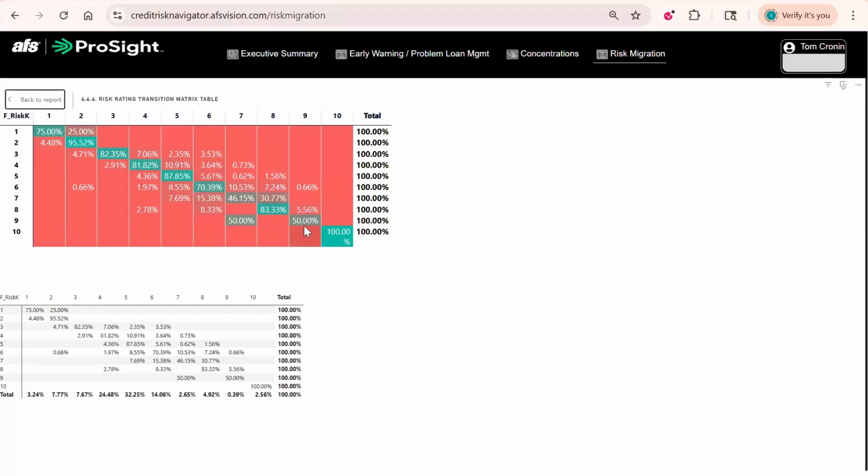The other one I'll mention, just out of curiosity, if anybody has any idea why this might have happened. If you look at the 9, so the 9 is doubtful. That's just about ready to be charged off. Half of those loans got upgraded, but they got upgraded to a 7, which is special mention. And I thought if you'd had enough financial knowledge to say, oh, I'm no longer doubtful, I might actually make some money here, it would have gone into pass, not into special mention. But maybe if somebody has experience with this, I'd be really curious to hear what you have to say.